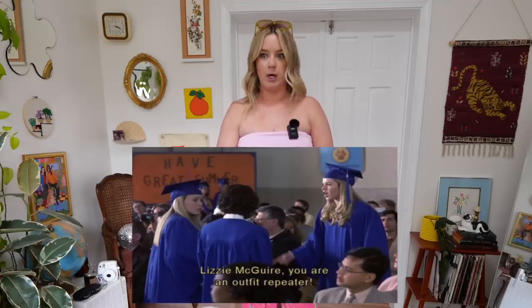I think this is so fun. I would wear this to a daytime event or a brunch or something. And usually when I would wear these fruit pants, I would wear a white top, but I love this pink. I just think it's so cute. And I'm all about rewearing my stuff. I'm an outfit repeater. Liz McGuire, you are an outfit repeater. That is me to a T.